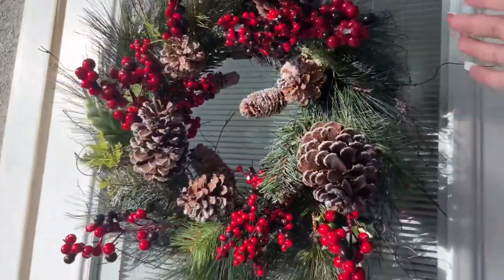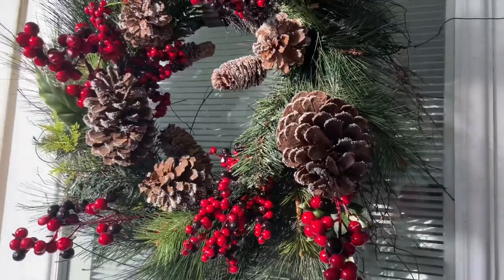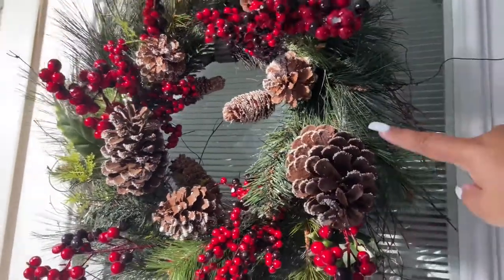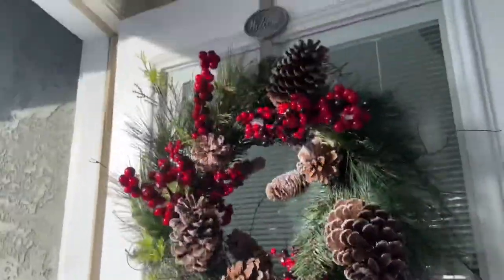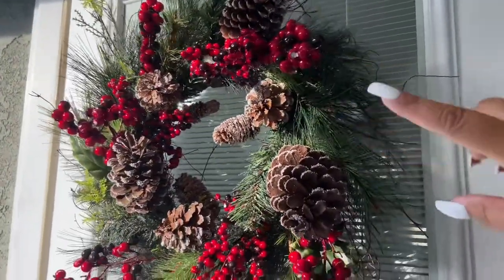And then I also put this wreath that I got, I think it was half off or more than half off at Michael's last year. And so it's just the perfect little size for the back door.